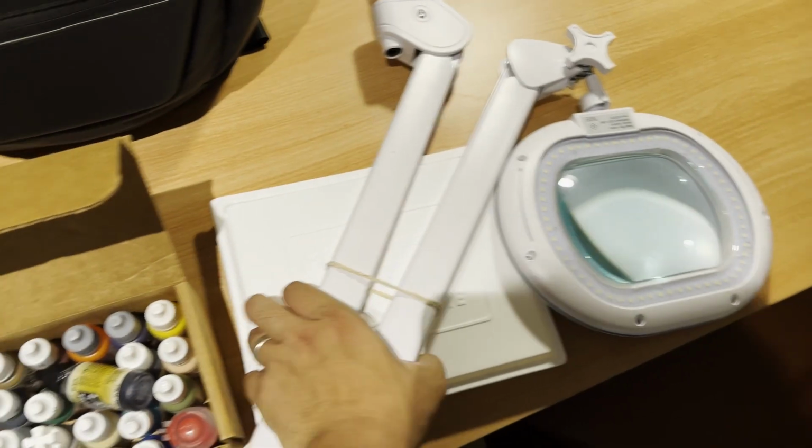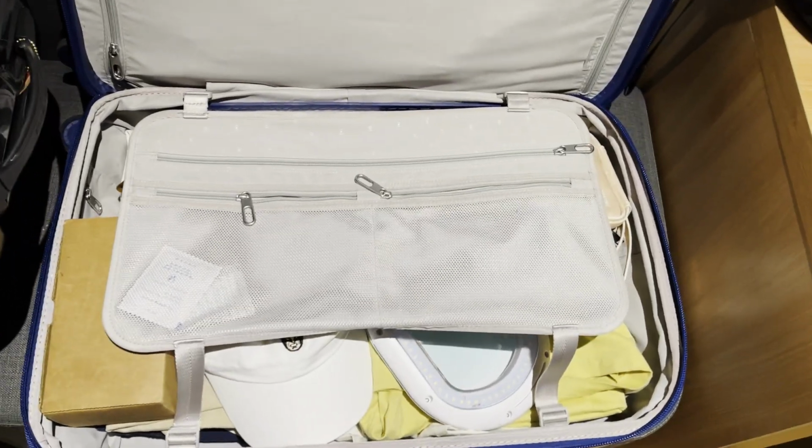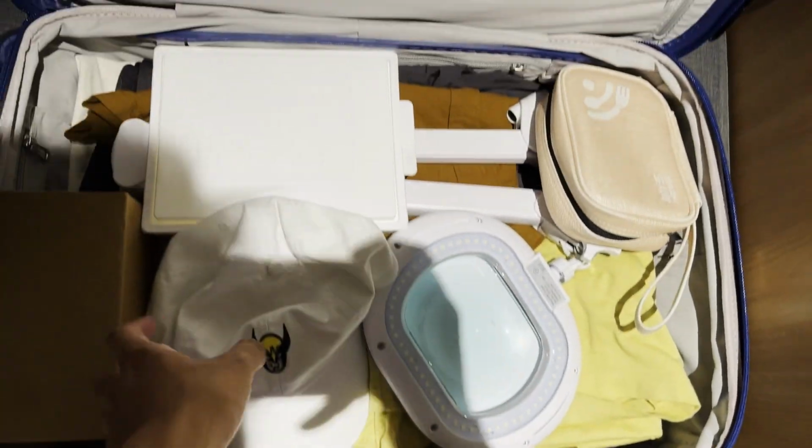I think interesting for you guys to see is the lamp. So I did actually bring a couple pairs of shoes with me. I've already unpacked those, obviously, but the lamp folds down very nicely, and you'll see that it is working in the video. So no damage there. All it had between it was just a couple layers of clothes on both sides, and it folds down flat.